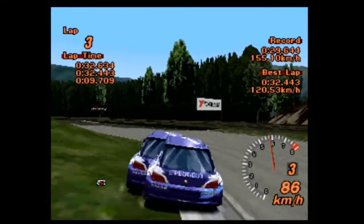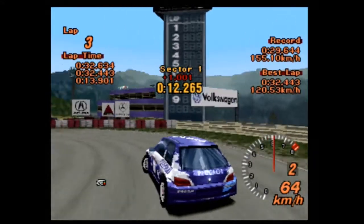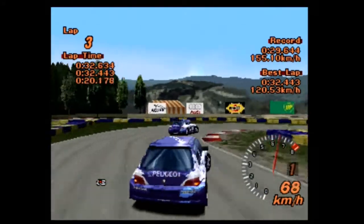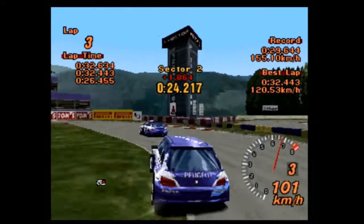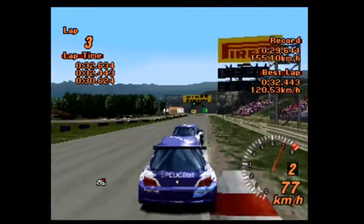This is a pretty darn good little car. I was expecting the 106 to be good. I do like the Peugeot 106 quite a lot, and it is a pretty well sorted chassis for what it is. But yeah, I mean that's almost like Fiat Punto levels of good. I believe this might have actually just beaten the Punto. I can't remember if the Punto's 32 or 31.